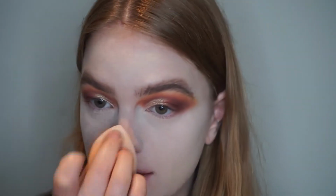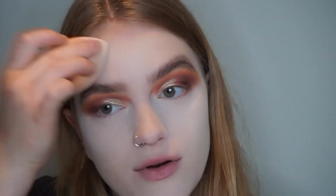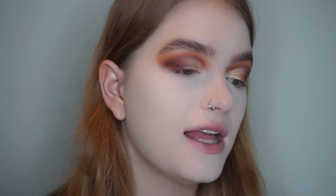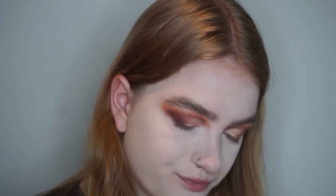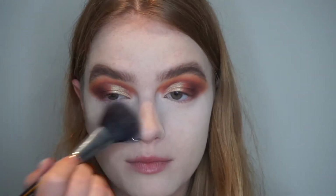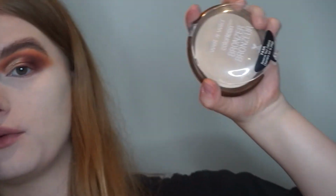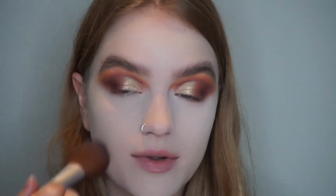So I'm using the Rimmel Stay Matte powder right now. I would like to also take a break, I think, from Rimmel right now. So if you guys have any suggestions for pressed powders that you love, I would be very curious to hear. Now I'm going to use the Tarte Smooth Operator Loose finishing powder just in my T-zone. And then I'm going to take the Wet n Wild Color Icon bronzer in Reserve Your Cabana. I'm just going to put that all over my face.